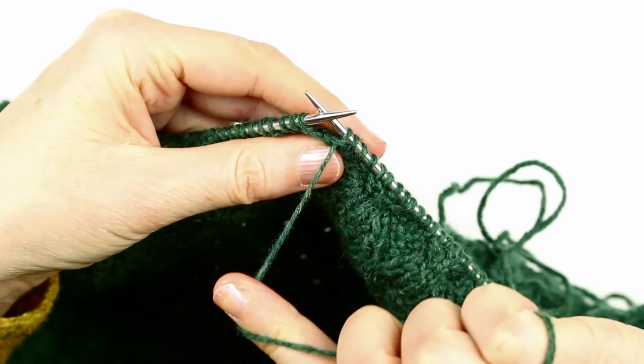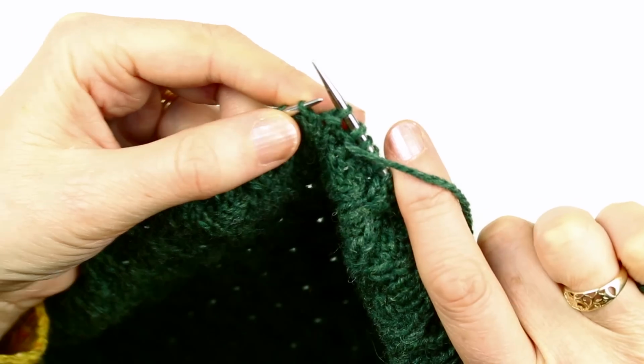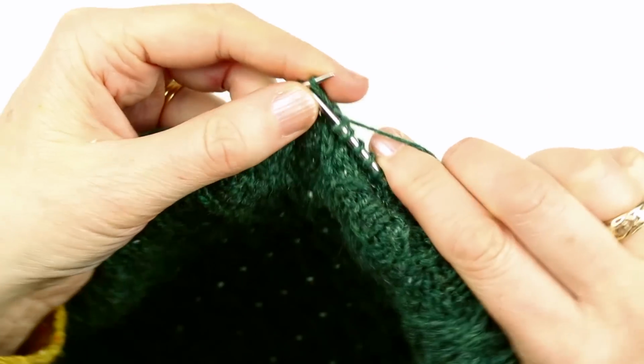So I have my working yarn at the front. I slip the purl stitch on unworked to my right hand needle. The yarn goes back down to the back. I'm going to now knit this stitch.